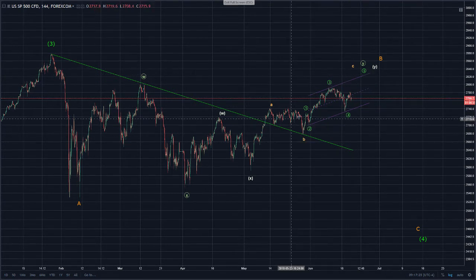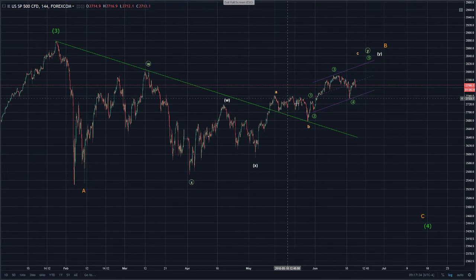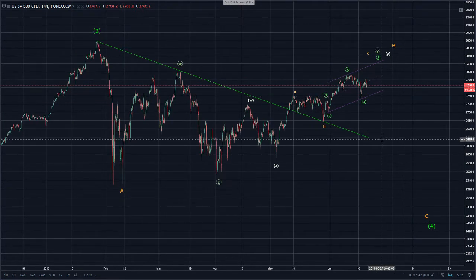If we are in the very bullish scenario, this would be a wave 1 from here, a 2, and then this would be the start of a 3. So that would be very, very powerful. So either way, we should be going up from here.